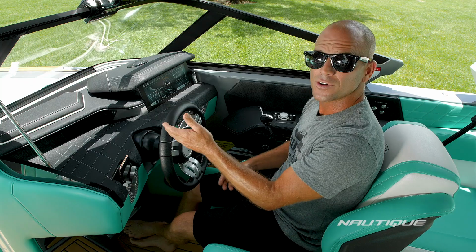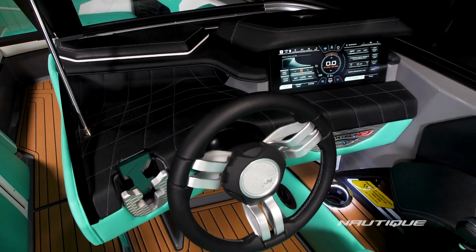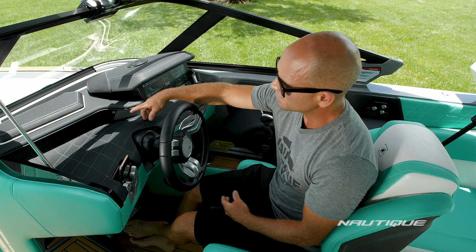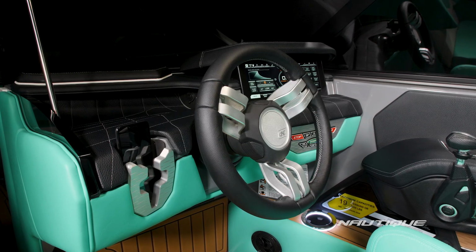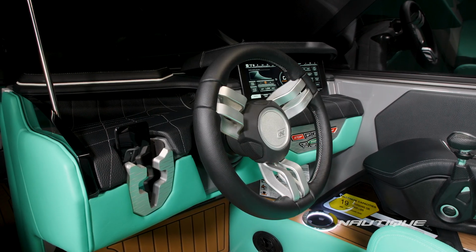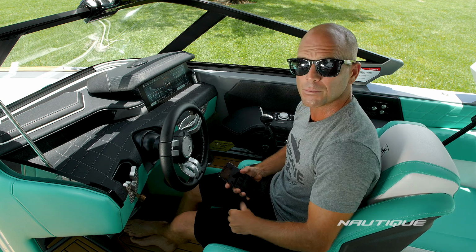We've got this nice tray to the left of the steering wheel, great for small items like your keys, wallet, sunglasses. We've got a charging point for your phone. And this is where you can put any size smartphone, which also doubles as a placeholder for your drain plug. So you always know where it is before you dip your boat in the water.